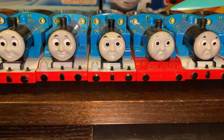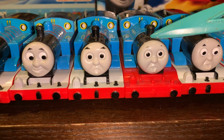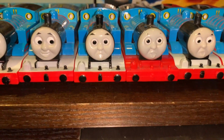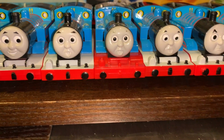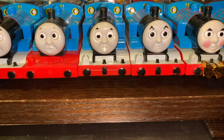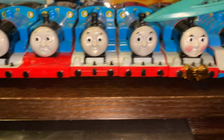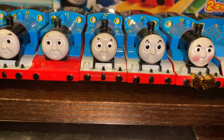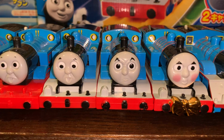And then HIT also made it. But they have different eyebrows. This is that same face. This is from the Pounding Mountain set, and he's looking down. And then this is called Angry Thomas. Also, it's called Confused Face Thomas, and he's been released in a couple of different sets as well.